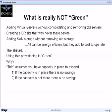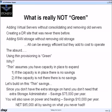I thought we should just extrapolate on that. And since you don't have the extra storage on hand, you don't need that extra storage administrator, you're immediately going to save another $75,000 on storage you don't have and an administrator you never had. And you'll also save on power and heating for another $10,000. And heck, the guy's not even driving to work, so we're saving, in a sense, outside of the IT world, and we're going green for everything. The bottom line is, if you never had it before and you add it, there's not a net savings.